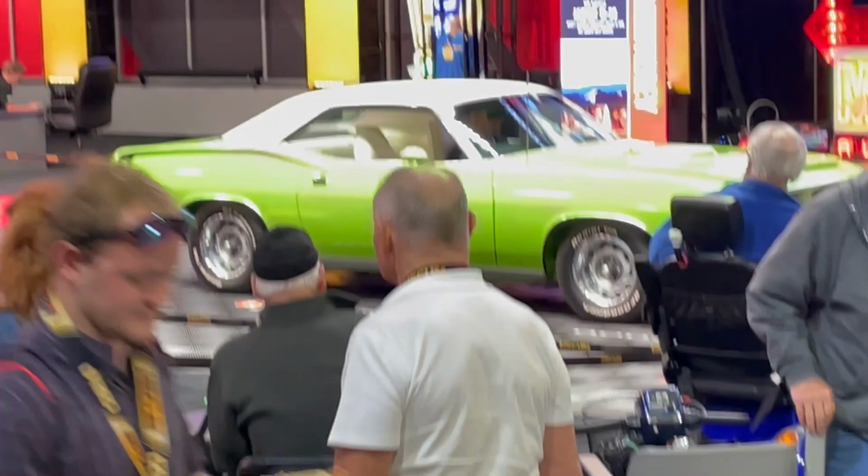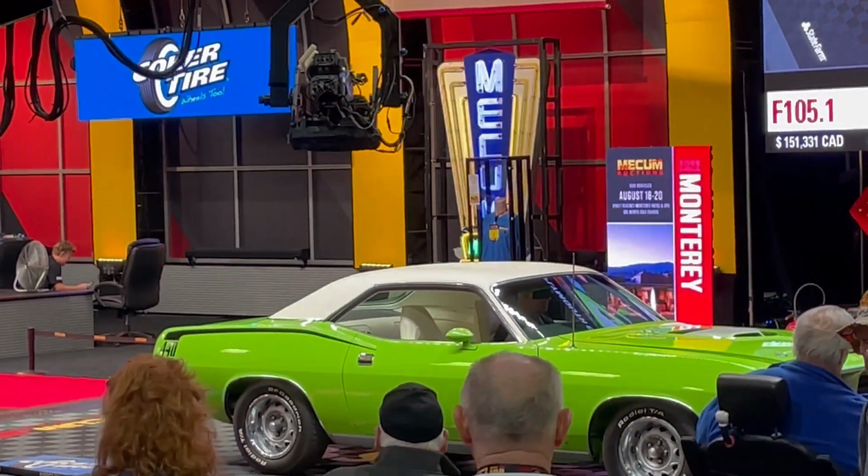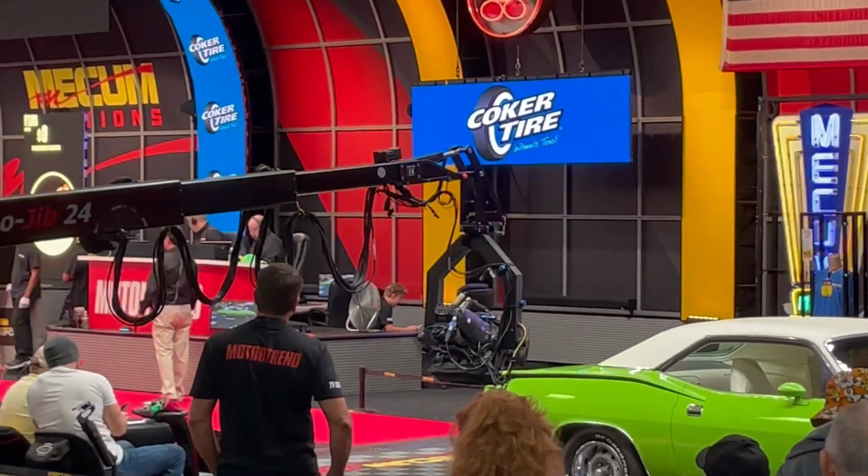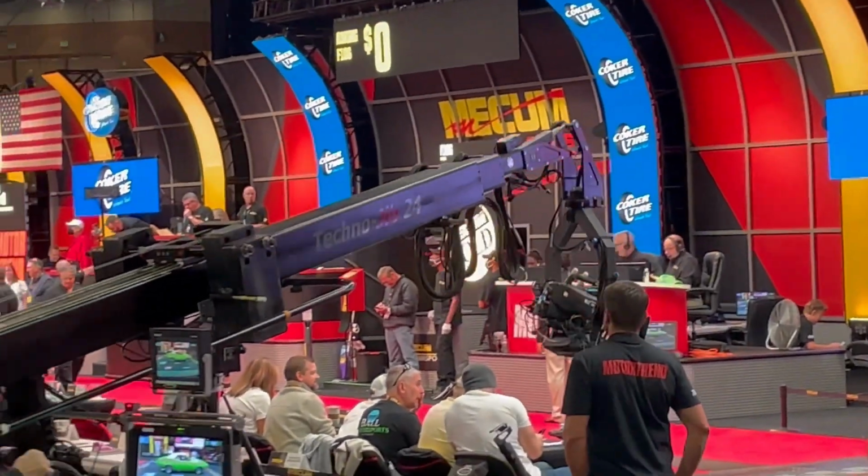Sold, 120,000. Sold 120. Tim Phillips, thank you. F-106 is a '66 Corvette Coupe. It has a 427 and a 4-speed.